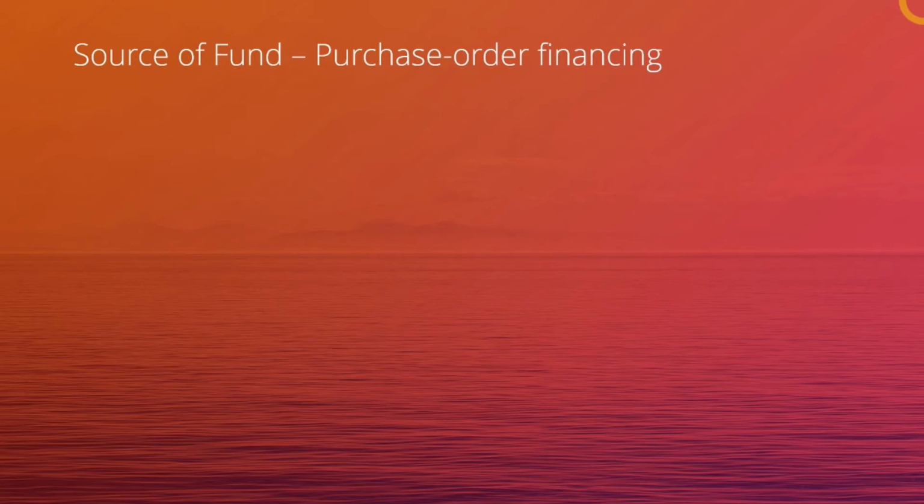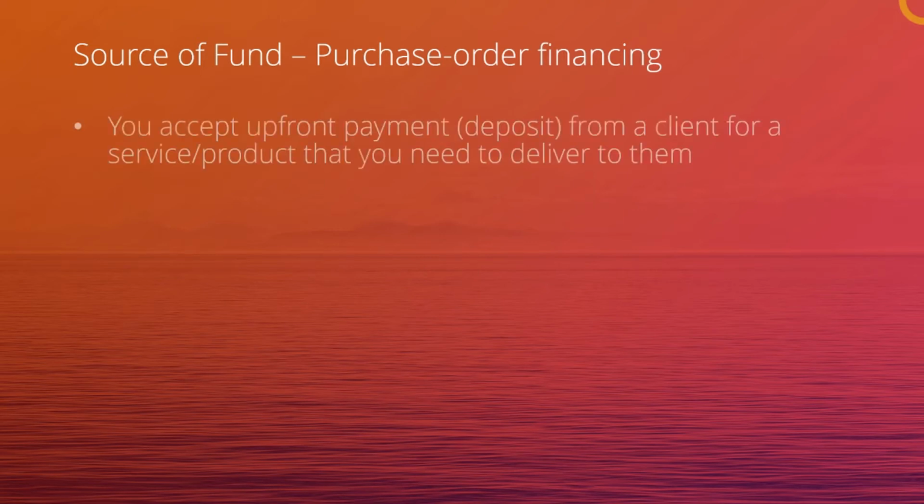Purchase order financing is usually overlooked by most entrepreneurs. What does purchase order financing actually mean? One of the most commonly overlooked sources of funds is purchase order financing. But what is purchase order financing?